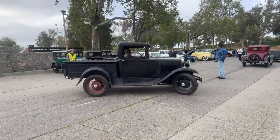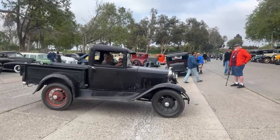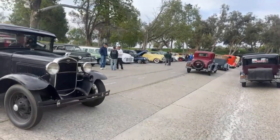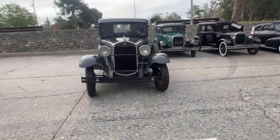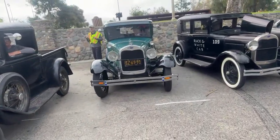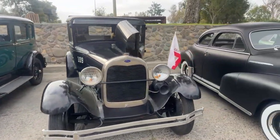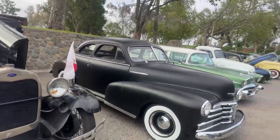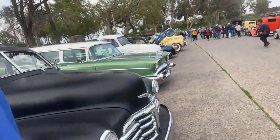All of these cars were driven in here. These are 95-year-old cars. 94, 95. There's a black and white cab. Alright, so these are some other classic cars. They're not Model A's. Pardon me. Excellent, excellent.